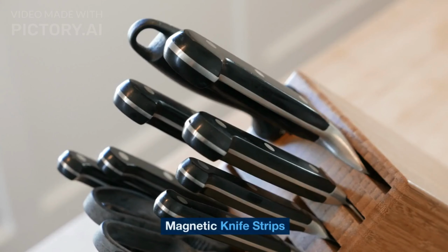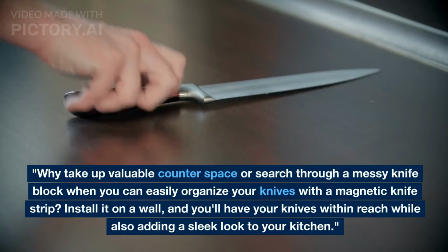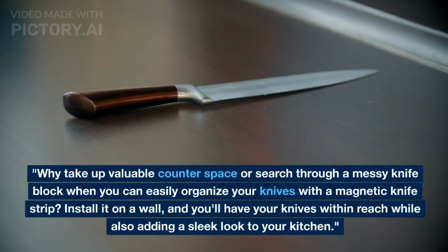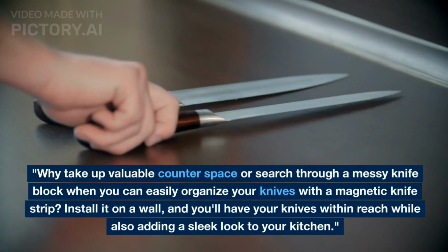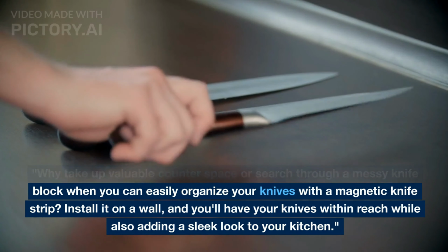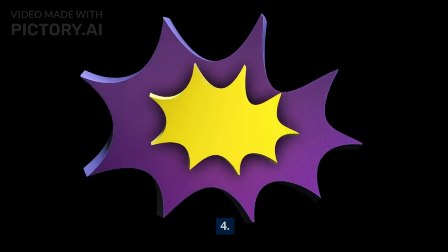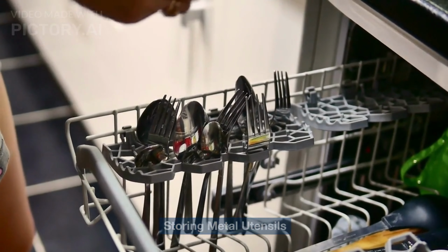3. Magnetic knife strips. Why take up valuable counter space or search through a messy knife block when you can easily organize your knives with a magnetic knife strip? Install it on a wall, and you'll have your knives within reach while also adding a sleek look to your kitchen.